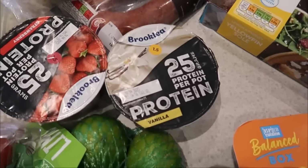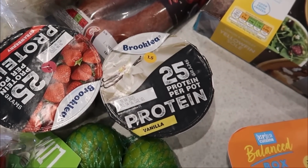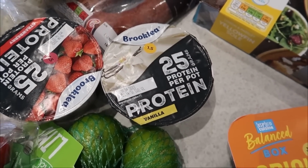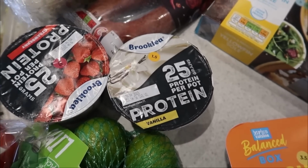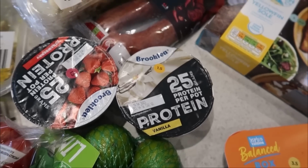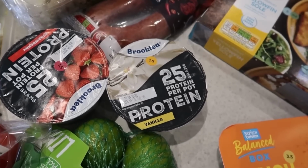So I've been going through a really hungry phase recently. I don't know whether it's my anxiety tablets I'm on, my sertraline, but I'm just hungry all the time and I feel like nothing is satisfying me. I'm going through one of those stages. So I'm trying to eat more foods with more protein in and more fibre in.